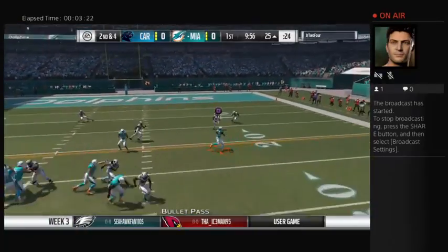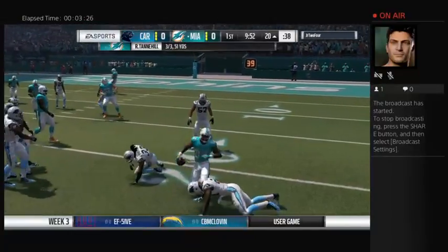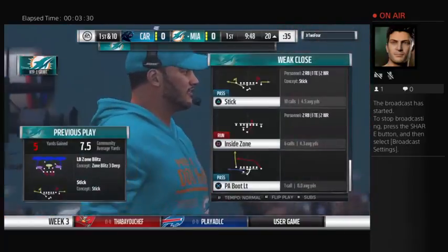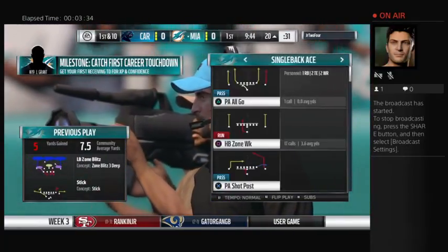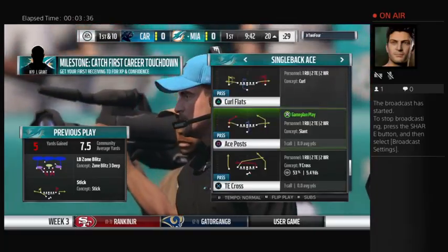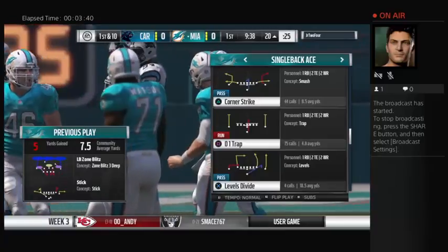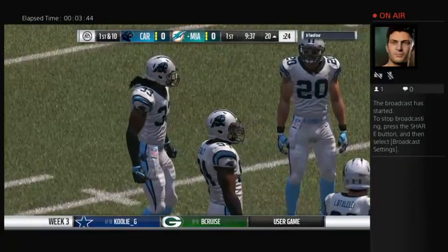On 2nd down, here's Tannehill. Completes it to Crick. And they thought they could exploit this defense with some really quick hitters, quick action. They worked on that in practice. We just saw it there. And we saw them break it down to the fundamentals as well. Each position group had their own little work on it. You know, they worked on a drill here with the receivers, a drill there with the quarterbacks. Then they brought it all together, and now it's paying off in the game.